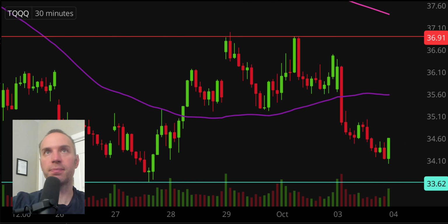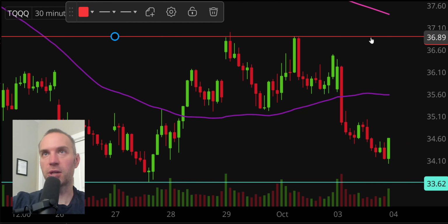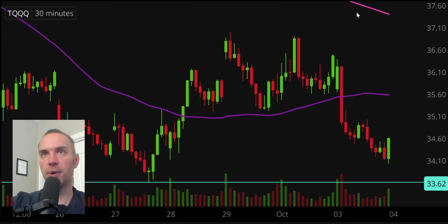In terms of areas of resistance, yes, overall, in fact, now that I think about it, this is so far out of range. I'm just going to get rid of that for now, and we'll worry about that later if the price makes it bounce back upwards. But more so the near-term level is going to be all about that purple line there, the 50-period moving average. Same idea that I've been saying. This has been an area of support, but now that the price has broken down below it, you would expect it to act as resistance.